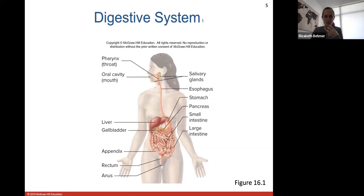So air and food go down your pharynx. But then the epiglottis will cover the top of the larynx, which is the top of your windpipe or trachea, so that food will actually go down your esophagus. For food to travel down the esophagus, it takes about 6 to 8 seconds. Then it goes into your stomach, where digestive juices are pumped in, then through your small intestine.